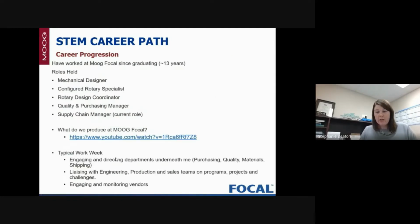So for me, my career progression is kind of interesting because since graduation, I've only worked for one company. MOOG Focal Technologies is where I've worked for about the last 13 years. I actually started off in the mechanical engineering group as a mechanical designer, and then I held a couple of different roles in that group. The first three that you see there are related to that team.